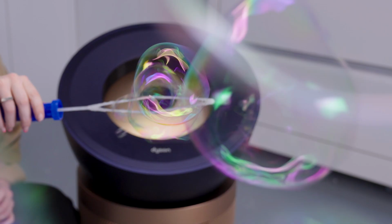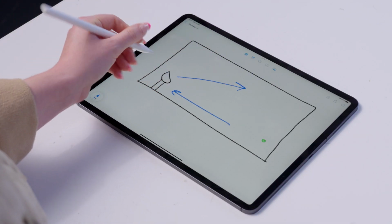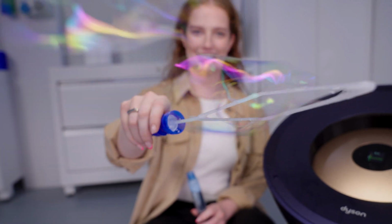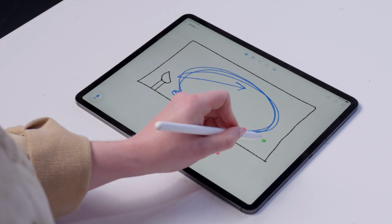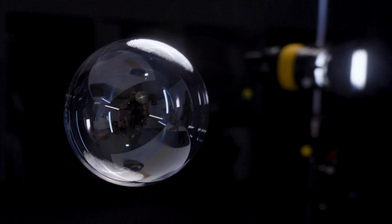Because we have long-range projection, that projects the air out here and also simultaneously sucks the air with the pollutants in here. And that creates a nice big circulation within a large room, which means that the pollutant reaches the purifier on the other side of that room. And so it means wherever you're sitting, whatever you're doing, you're benefiting from that cleaned air.